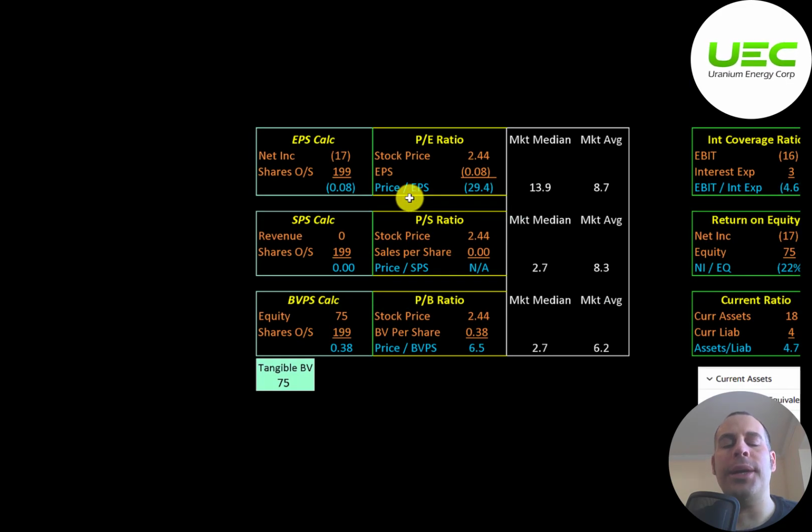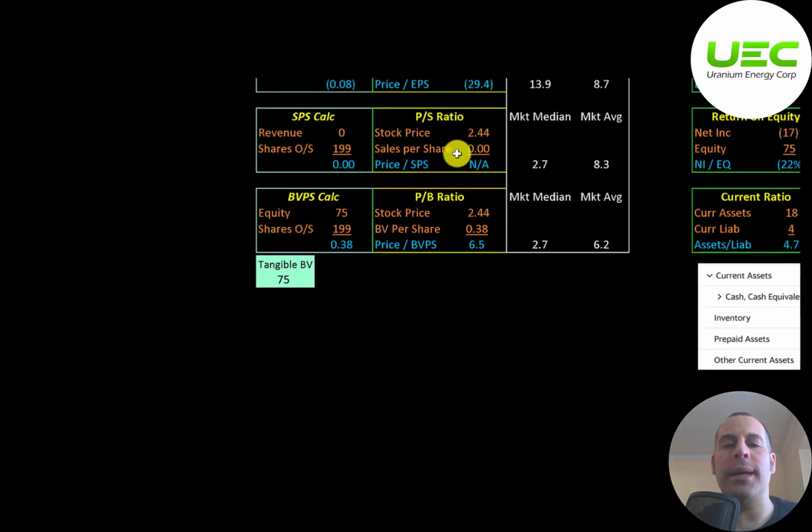Let's look at their financial ratios. The average PE in the market is 9, the median is 14. PE is stock price over earnings per share. To calculate earnings per share, that's net income over shares outstanding. They have negative net income, so they have a negative PE. When a company has a negative PE, you look to the price to sales ratio. Unfortunately, they have no sales, so we can't look at the price to sales ratio either.